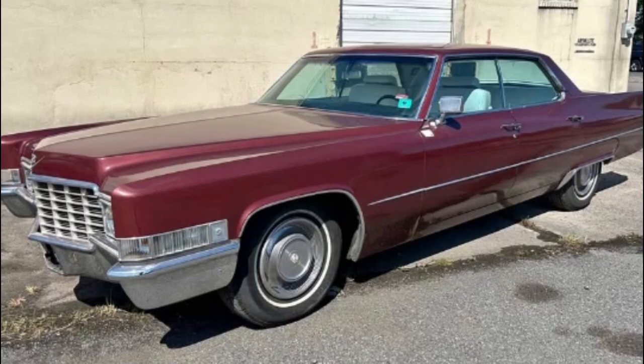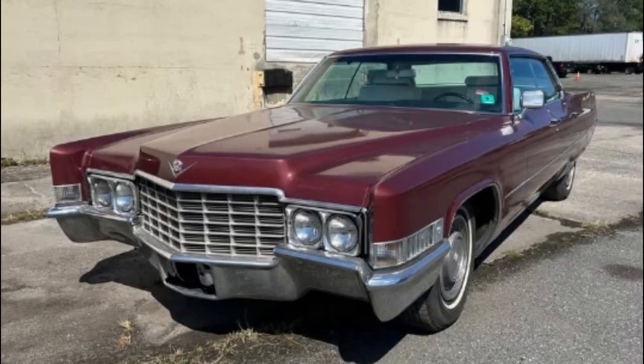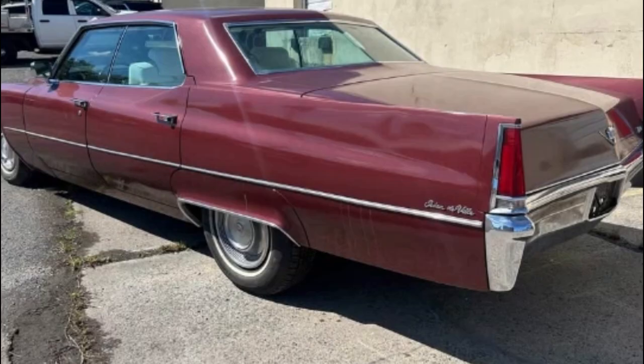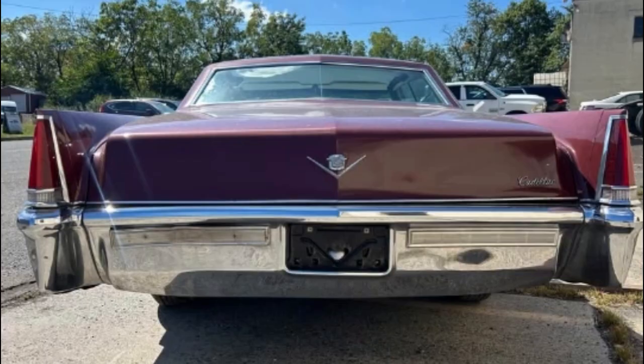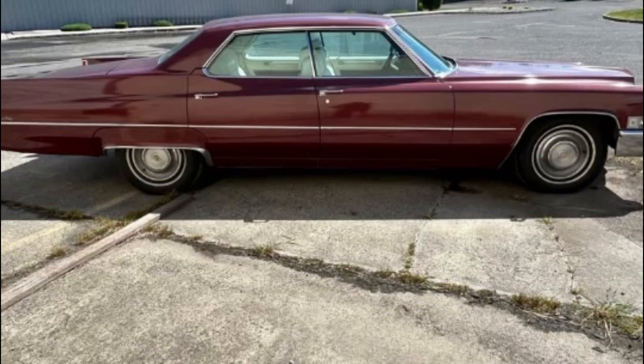Its substantial size and design make it a standout at any gathering of classic cars, embodying the era when Cadillac was synonymous with elegance, comfort, and success. Inside, the white interior remains in good condition overall, with the driver's side front seat showing a tear and the rear seat reported as being in decent shape.